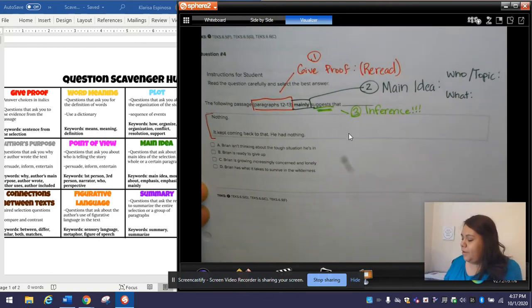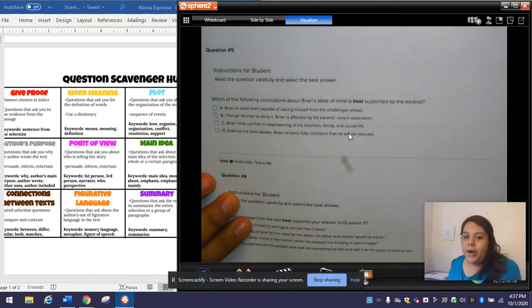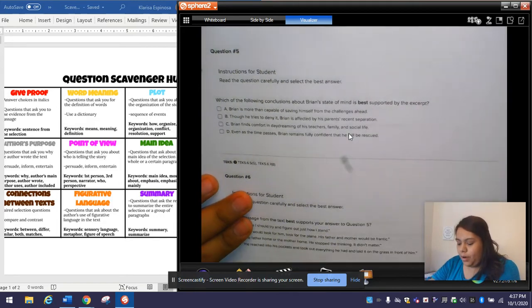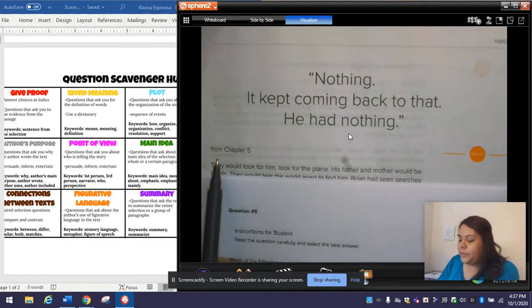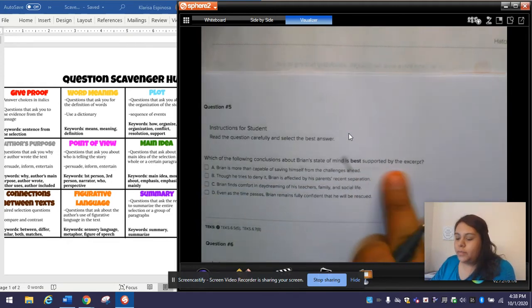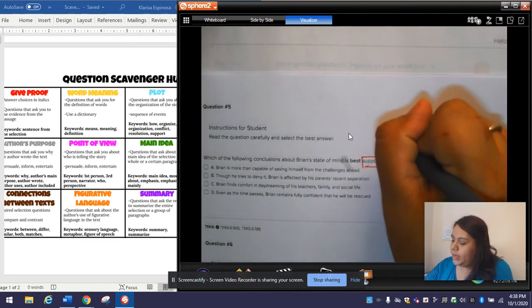All right, question number 5. Which of the following conclusions about Brian's state of mind is best supported by the excerpt? Okay, a few things here. If you ever see the word excerpt, that means it's a part of a bigger story. So we're going to find out that Hatchet, this story is a short part of the book. If it says from chapter 5, it's just a few chapters from there. That's our excerpt. So if it's saying best supported by the excerpt, right here tells me I better have read the story, the whole story, give proof.